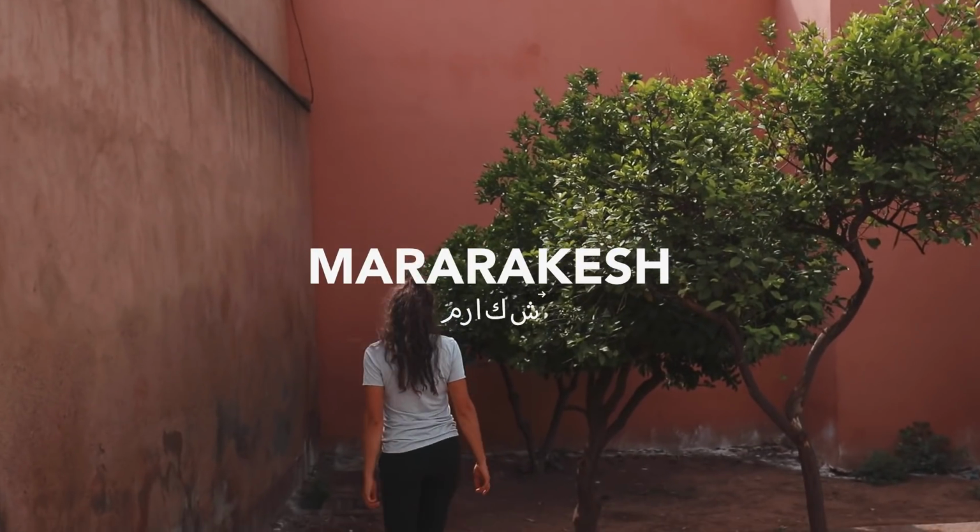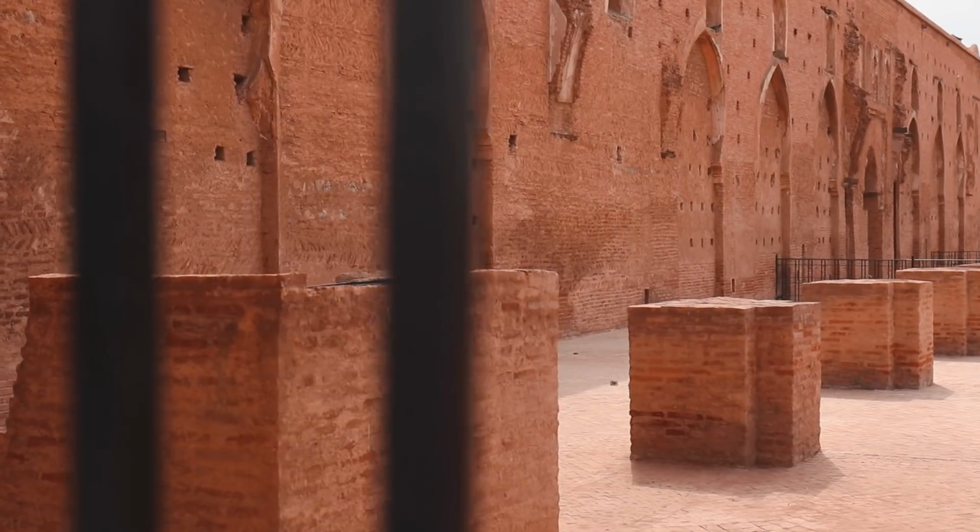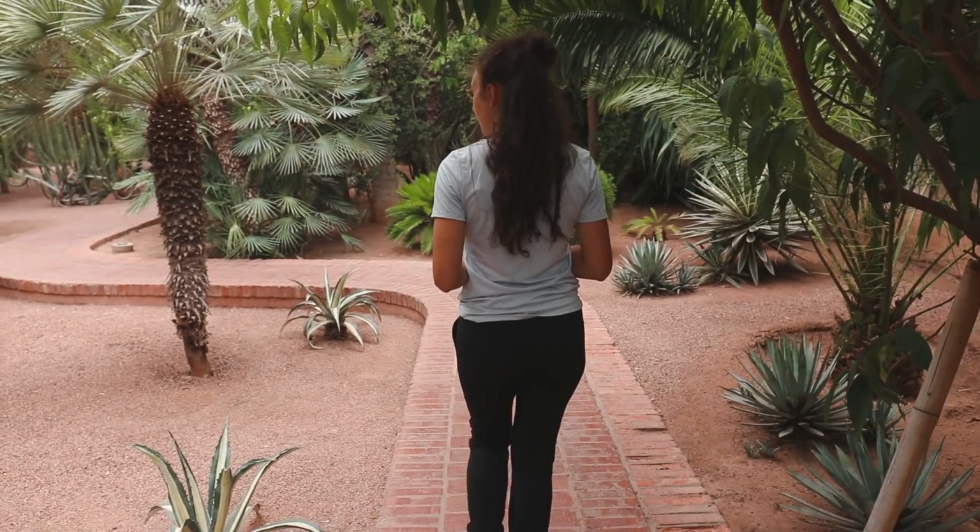Still feeling the sun from the Sahara Desert, but we stopped by Marrakesh to check out the markets, walk through the garden, and right now we're at the mosque. What does it taste like? Sugar and minty sugar. It's actually pretty good. It's pretty tasty.